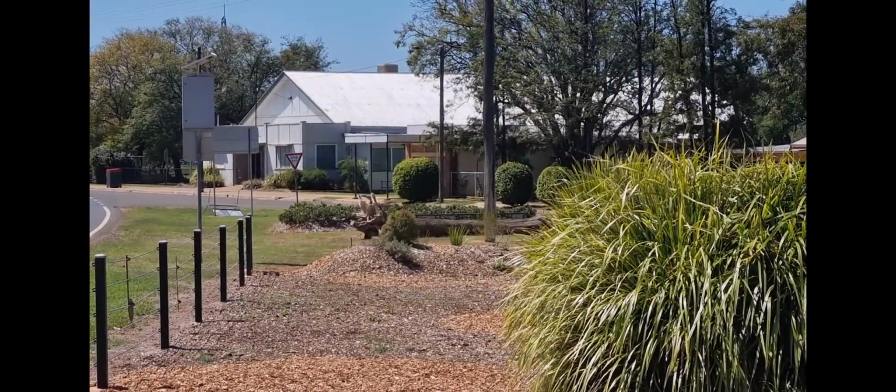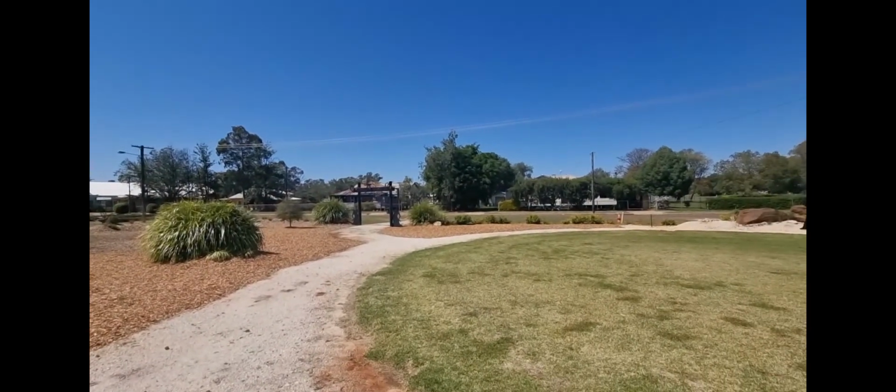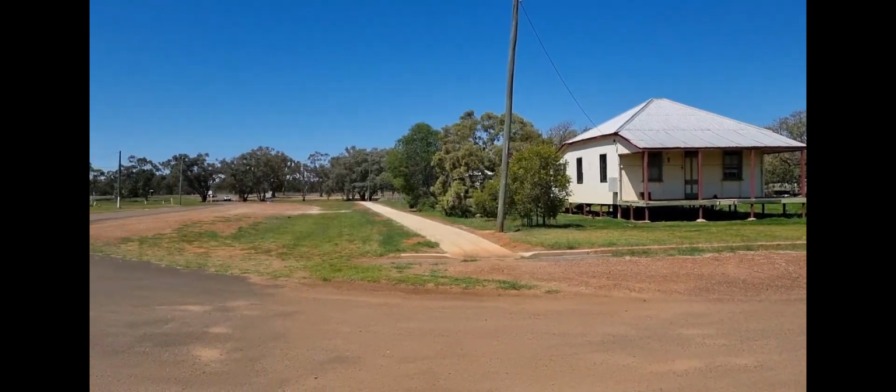Oh, in the old house with the rusty roof, check out the big cactus they got in the backyard. Oh yeah, wow. Down in the back there. So yeah, that's Morven.